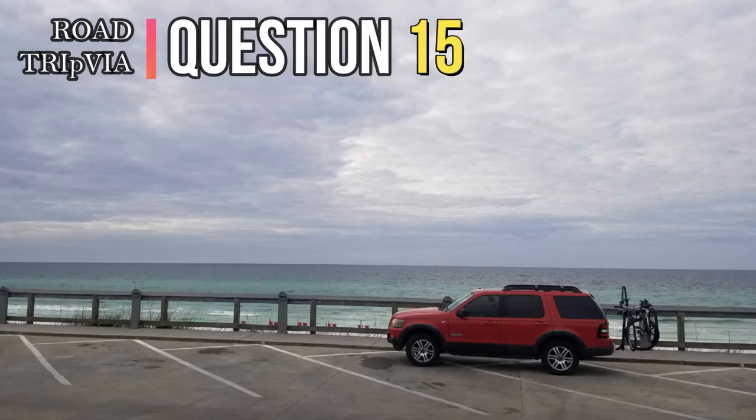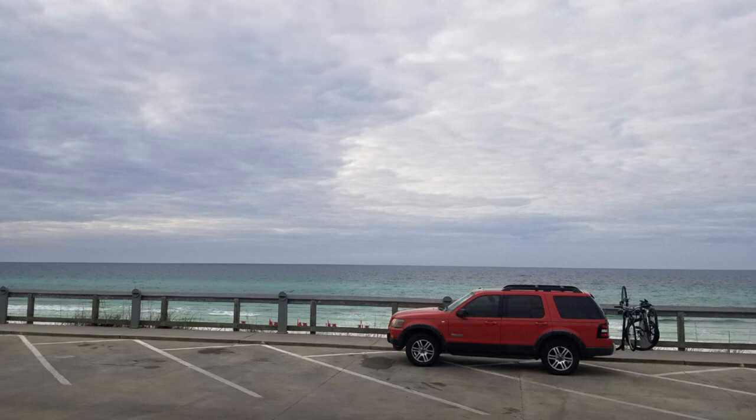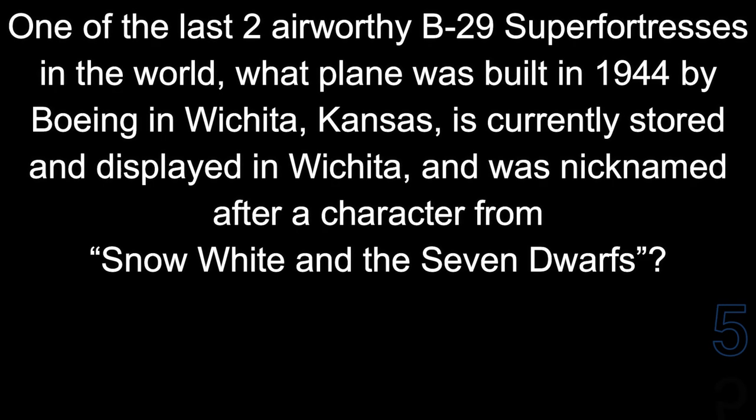Question 15. One of the last two airworthy B-29 Superfortresses in the world, what plane was built in 1944 by Boeing in Wichita, Kansas, and is currently stored and displayed in Wichita, and was nicknamed after a character from Snow White and the Seven Dwarfs? That plane is known as Doc.